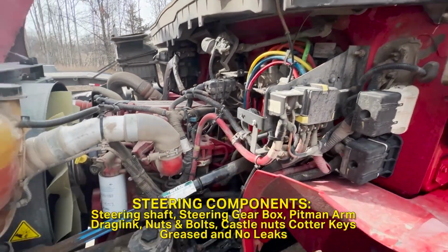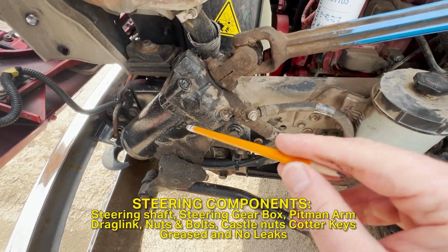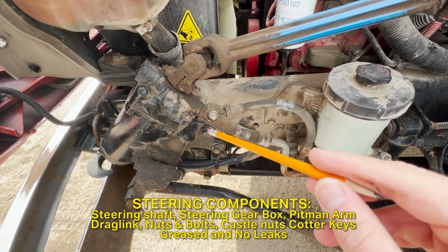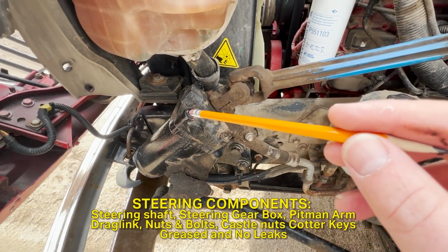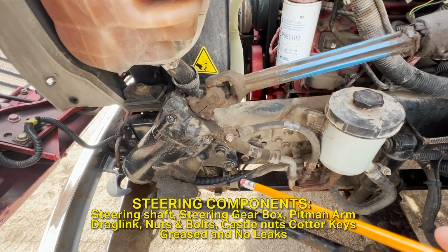And then you'll mention that the steering box right here, the gearbox right here, is tight to the frame. It's not twisted, sagging, or loose. These holes here are not out of round. There's no gap between this bracket and the frame at all. You also mention that the steering box itself is not bent, broken, cracked, or leaking at all. You don't want to see that at all.